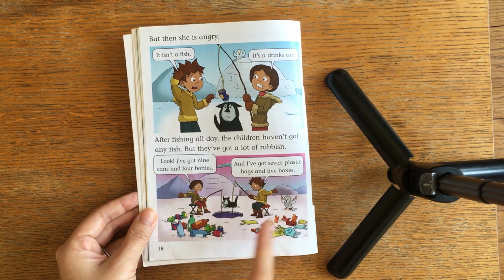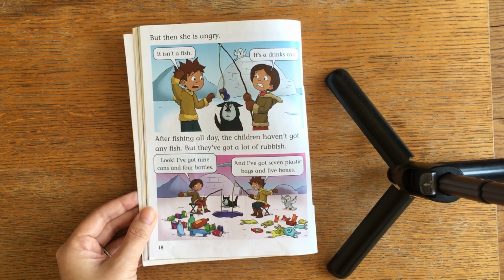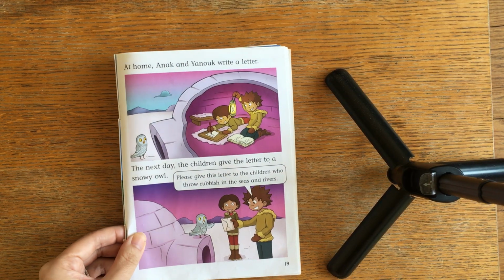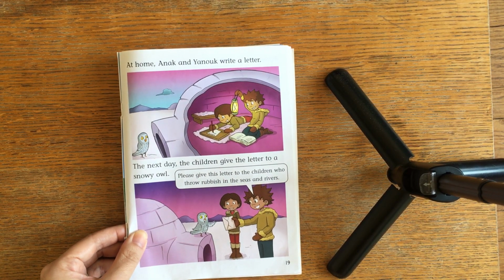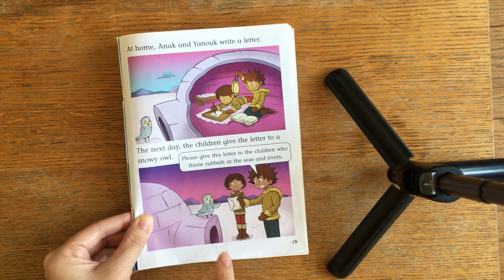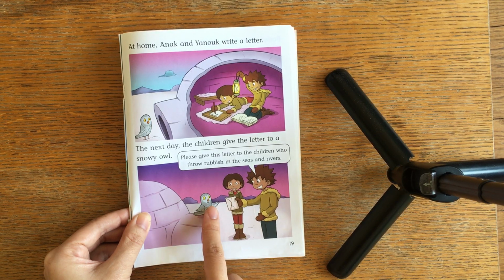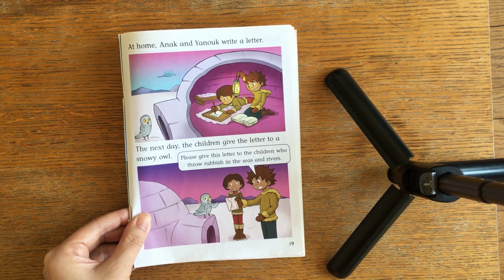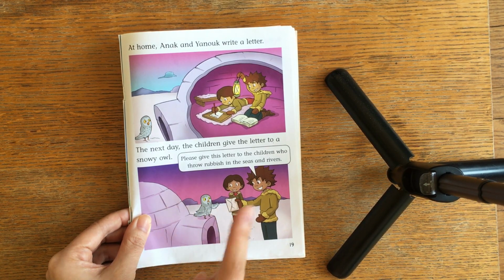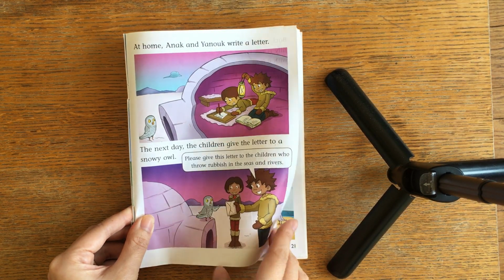The husky dog and also the owl, they look very shocked. They cannot believe all the garbage that's floating around in the water. So once they go home, Anak and Yanuk write a letter. The next day, the children give the letter to a snowy owl. Please give this letter to the children who throw rubbish and garbage into the seas and rivers. So the owl took the letter and flew off to give this letter to the children who do not know how to take care of the planet.